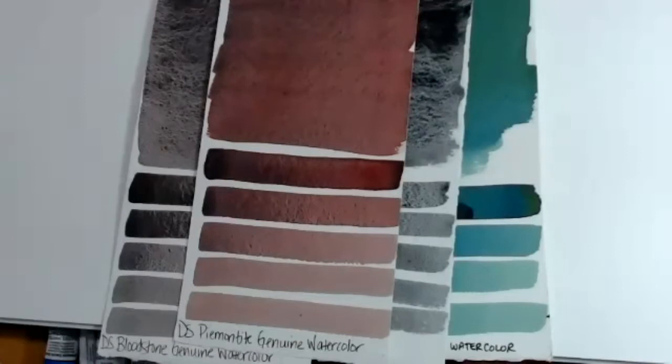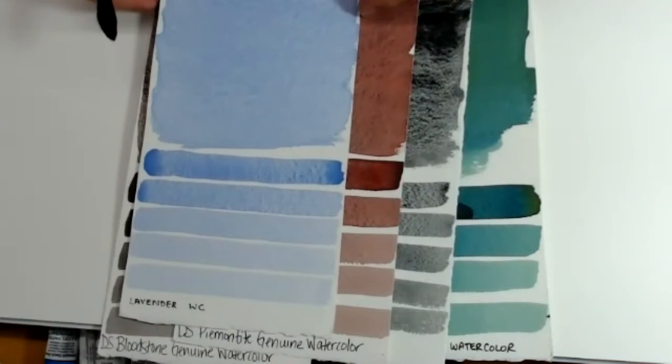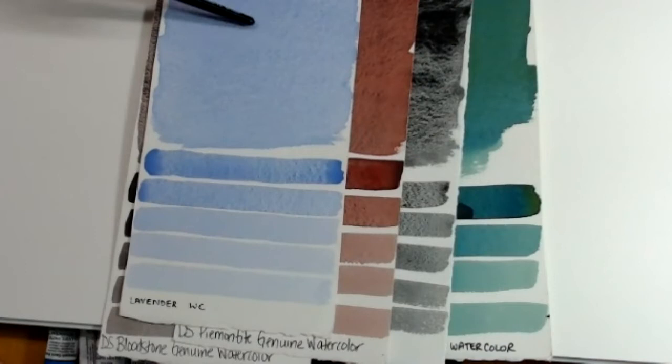There's lavender. I'm gonna show you something special about lavender today. So this is lavender.